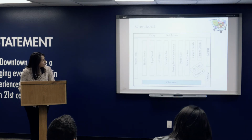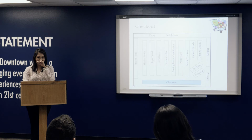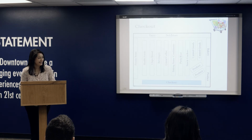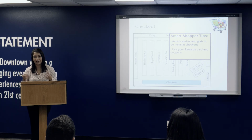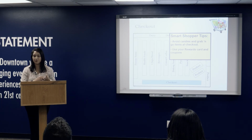All right, so what happens at the checkout? Candy bars. They have sodas, candy bars, just all kinds of things, right? Now they have the ice creams too. So just avoid it, right? It's one of those impulse buys, and if you're hungry and you're craving something, odds are you're gonna get it. But it's best just to avoid it. And use your rewards card if you have coupons. A lot of times those go a long way, especially if you're trying to budget.